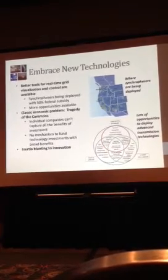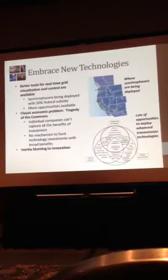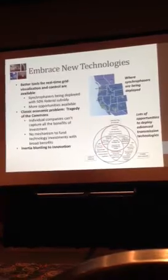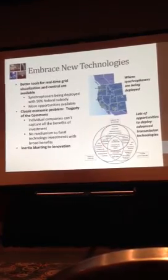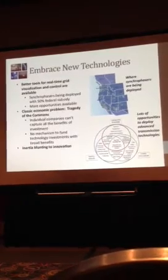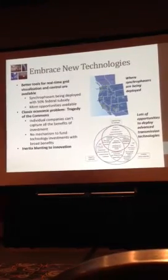So to recap, my points are that to make better use of the existing grid and save consumers money, we need to improve reliability, lower the cost of integrating variable generation, and embrace new technologies.